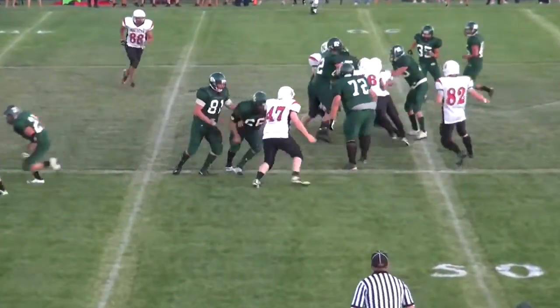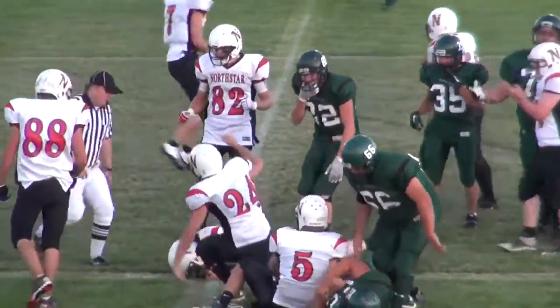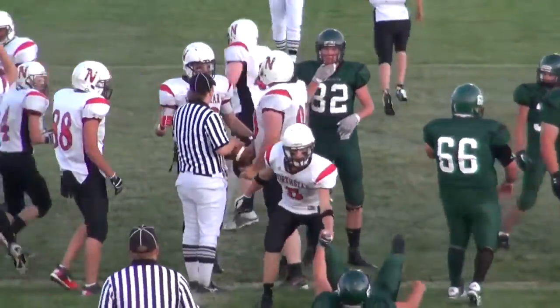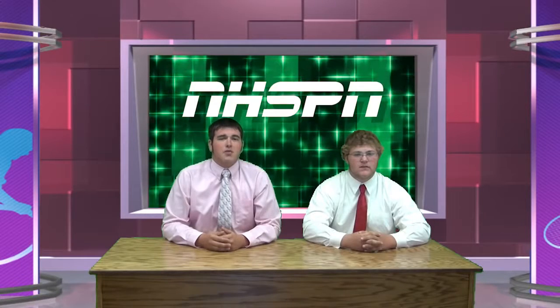Look at those big boys up front. Great contact, strip, and recovery to end the great defensive play. Bearcats end up with a W for the first game. Sager ends up with 120 yards rushing, and Grandy and Larson hit double digits on the defensive side. This was a big win for the Bearcats.